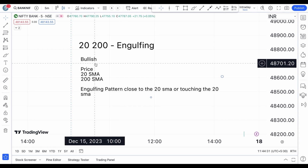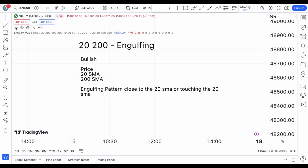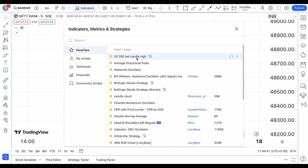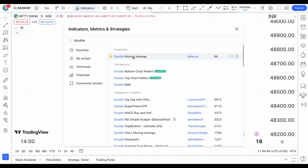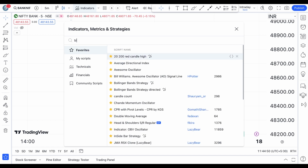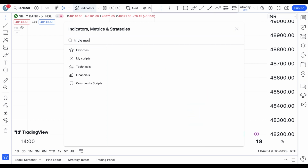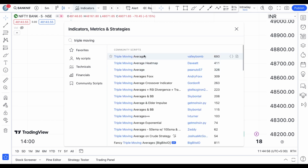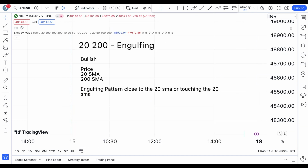So in order to take a bullish trade, first you need to have the 20 and 200 SMAs. It's not necessary that you only use this indicator. There are other indicators also; all you have to type is double moving average. If you want a triple, you even have a triple moving average, I guess. Yes, there are some triple moving averages, but the reason why I selected this one is because it has the maximum number of averages.